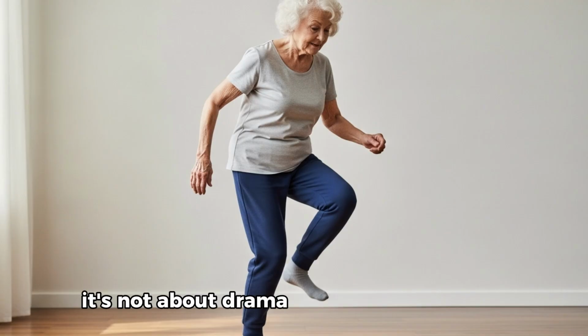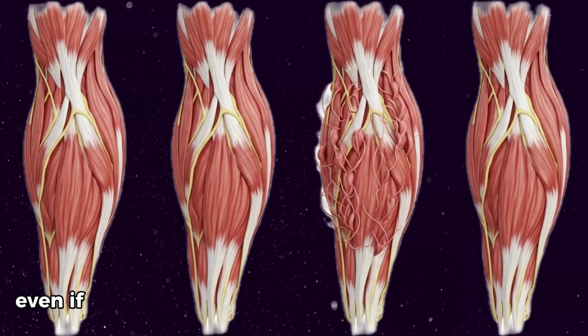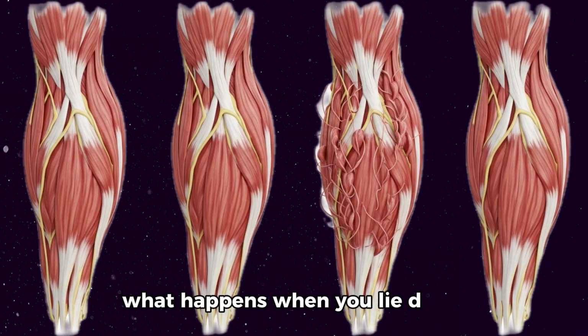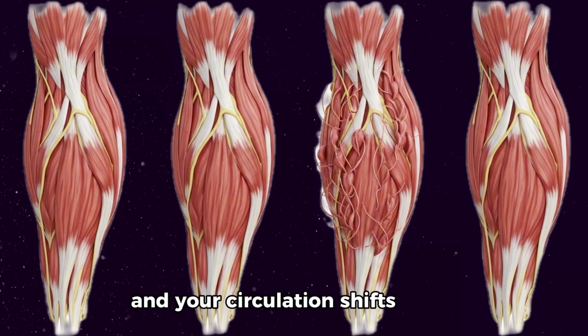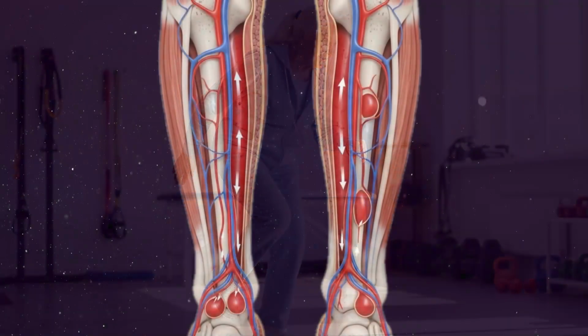It's not about dramatic changes overnight, but about rebuilding a system your body relies on every single day. But here's something most people don't think about. Even if your muscles are working better during the day, what happens when you lie down and your circulation shifts again? That's where the next simple technique can make an unexpected difference.